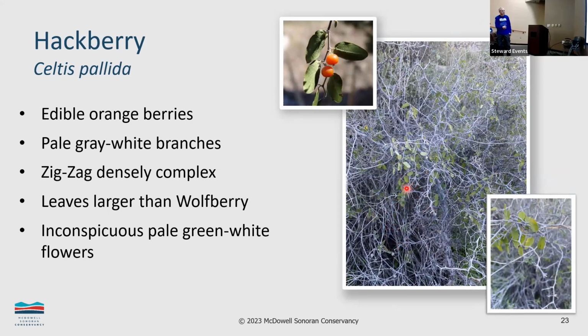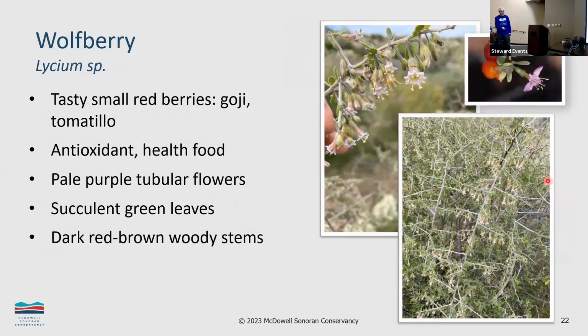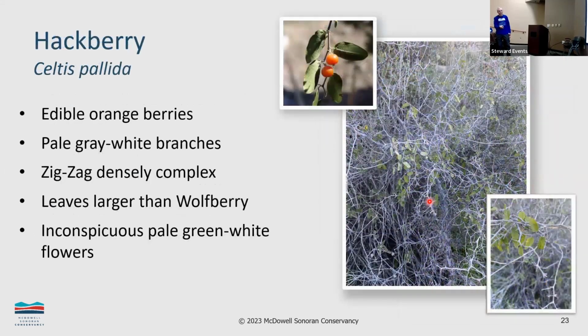Going back to wolfberry, there you go with the right angle branching. And here, more witchy appearance, kind of all over the place, zigzag, bigger leaves, toothed. But the berries are good to eat, the seeds bigger, but you can crunch right through the seed.